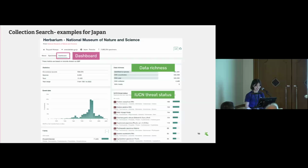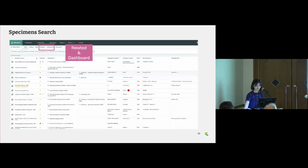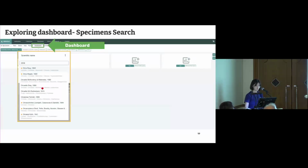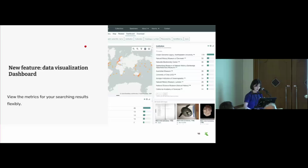Okay, and there is a new feature we call the dashboard. It shows information based on the records shared via GBIF, including statistics, data richness, and IUCN threat status. We will look deeper at the dashboard part, but it's mostly visualization.